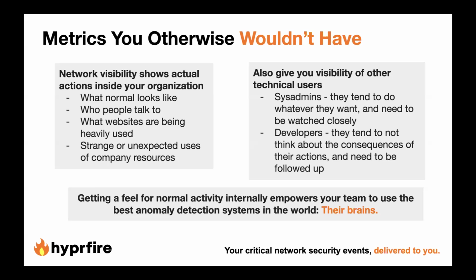It can also tell you, broadly speaking, what people are doing inside your organization: what they usually talk to, what they do during the day, what kind of activities they perform, how they do their work, what kind of websites they use, and if there are any resources being used strangely or unusually. This tells you things like how to best train people. Are they doing stuff that bypasses policy? Do you need to tell them we need to be more secure in how we act? What kind of things are they trying to do that bypass your security policy to get their jobs done? So you can better tailor your strategy for engaging with the users.